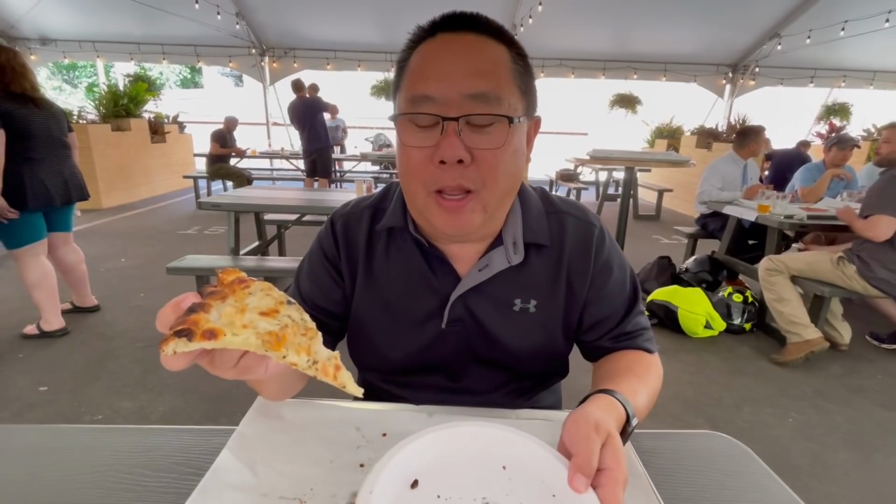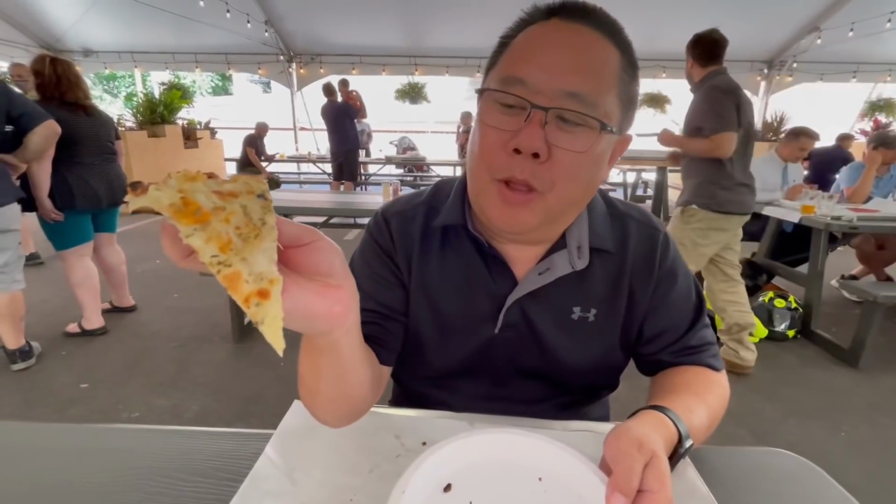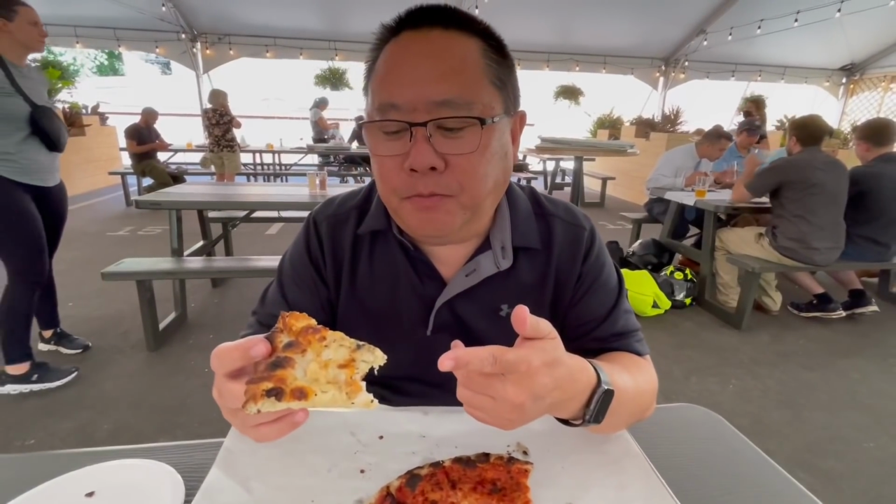My turn to try out this white clam pie. You know, I love clam chowder, but I typically don't order clams with pasta or linguine or anything like that. So, interesting to try this out. It's good, first of all, but it's interesting. My brain is already programmed for a pizza to have tomato sauce on it, but to have the actual clam pieces, you're right, it's not chewy. Great clam flavor to it.